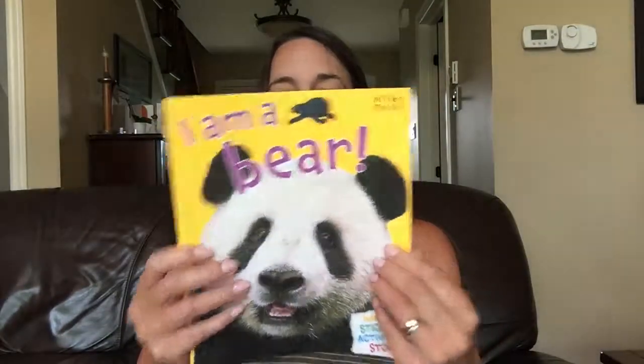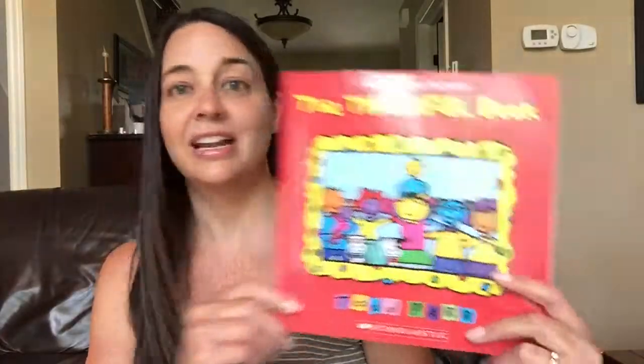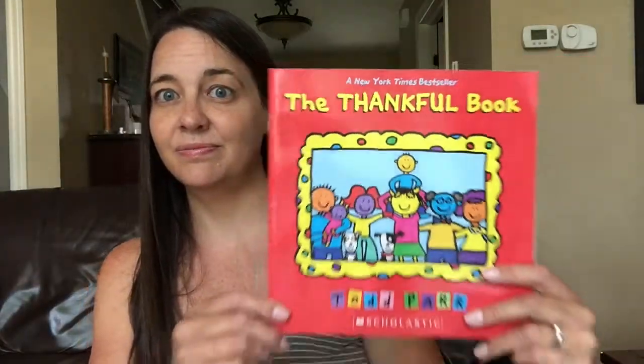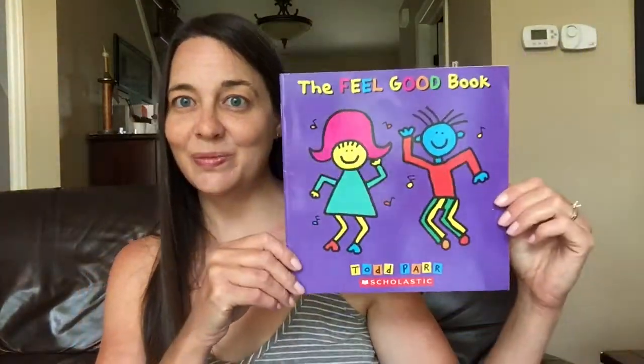I got another bear book. This one has all different types of bears in it. I got Nighty Night. I really enjoy Todd Parr books, and I find he makes simple, easy to understand books for young children. And I found The Thankful Book by Todd Parr. I also got the Feel Good book, also by Todd Parr.